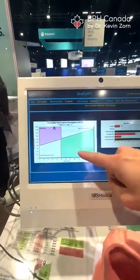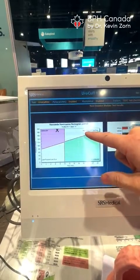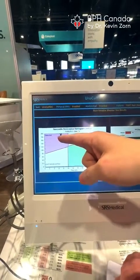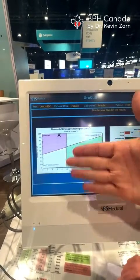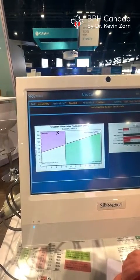Either you're in the green area, normal flow and good pressure, or are you generating high pressure with a normal flow? And this is the area where we start getting worried. A patient has very high pressure and low flow. The worst situation is the bladder's not really contracting anymore. We have a burnout bladder, and unfortunately, patients won't do well and they'll fall into retention.